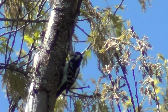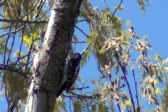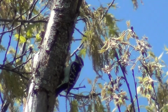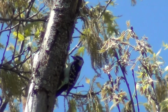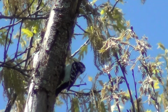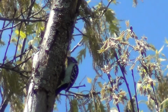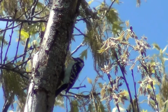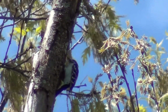The downy excavates a hole in a dead tree limb on the underside. The entrance will be 1 inch to 1.5 inches in diameter and 6 to 12 inches deep, widening at the bottom to accommodate the nestlings. The nest hole will be lined with wood chips. They have been found nesting inside walls of buildings. The female will lay 3 to 8 eggs and will raise only 1 brood per season.